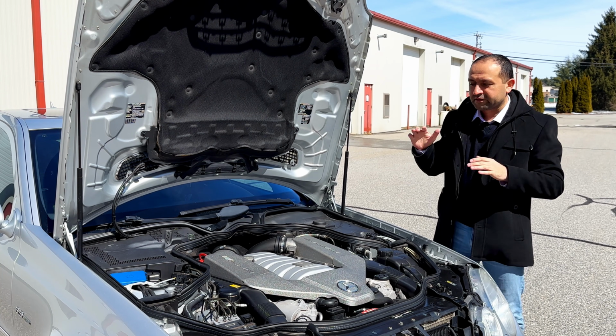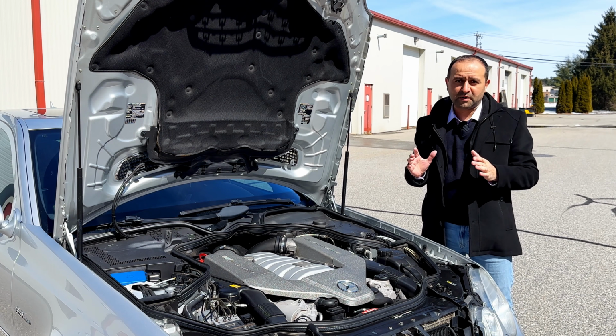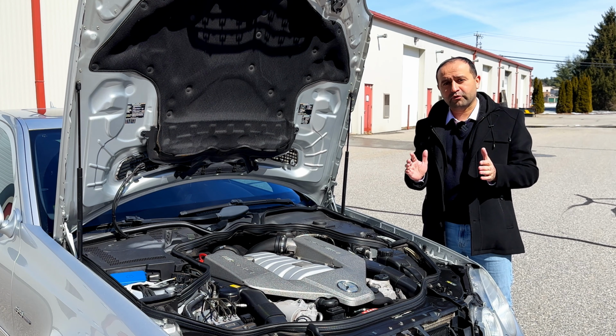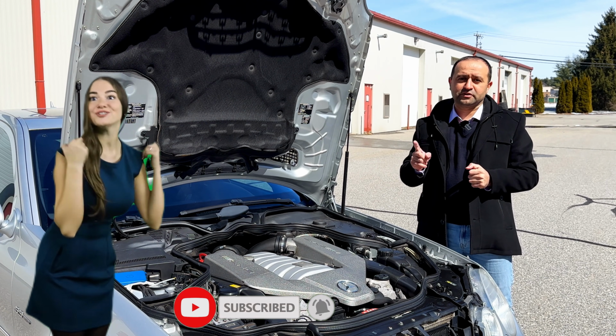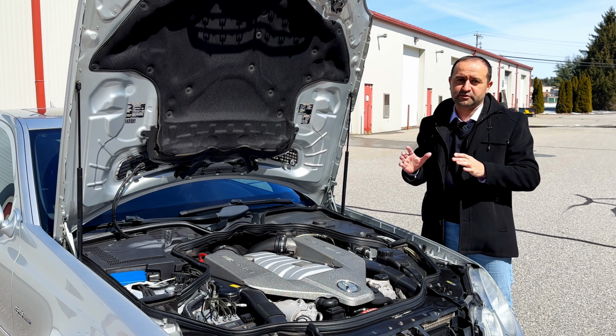just described earlier. The first thing and the most obvious one is the transmission service. And by that I mean that you have to replace your transmission fluid every 40,000 miles if you have an early iteration of 5G or 7G transmissions. 40,000 miles or 60,000 kilometers should be the interval at which you change your transmission fluid.